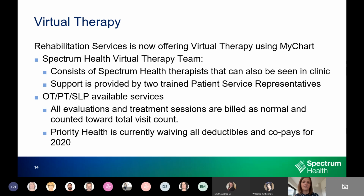As I mentioned earlier, proactive therapy is critical. If you need us, please utilize one of these options for evaluation and treatment. It will save you money, time, and allow you to get back to normal living more quickly.